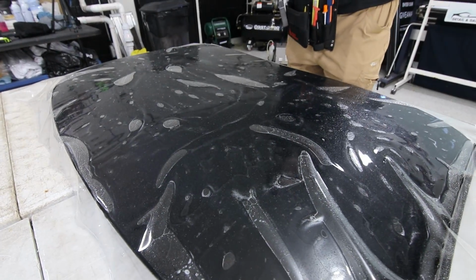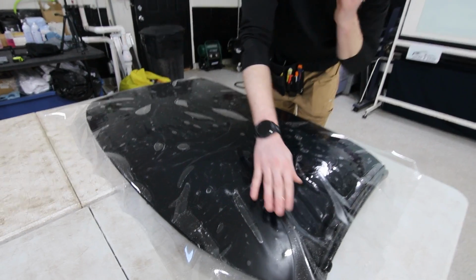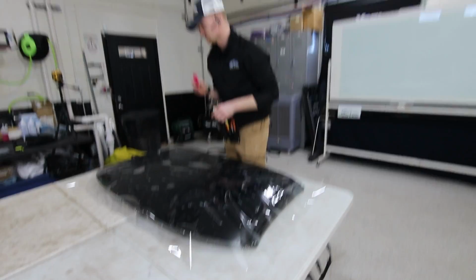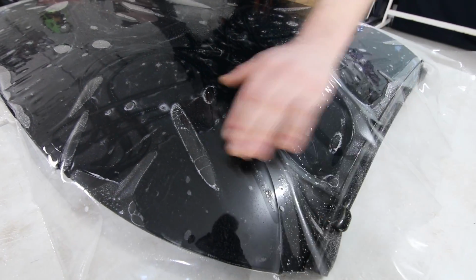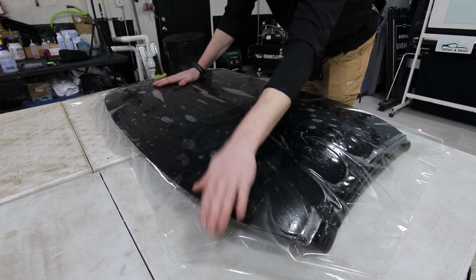This is kind of like if you've seen people tint before, this looks familiar to me. Same thing, if you're familiar with tinting. These are called fingers. People will call these fingers. They look like fingers coming out of the film. That's where you need to stretch it to get it to adhere to the shape better.